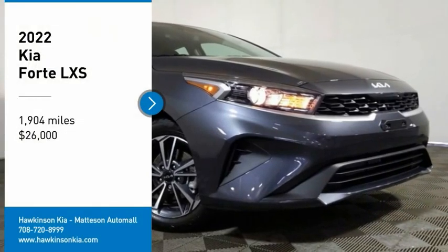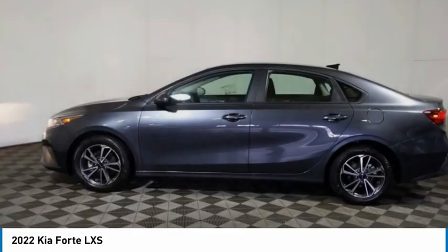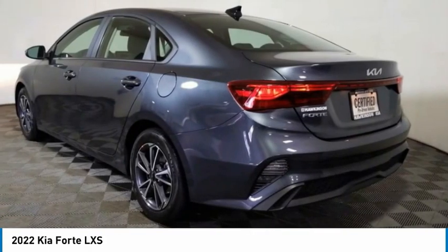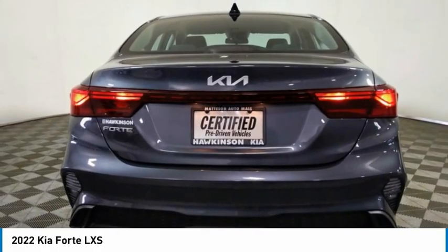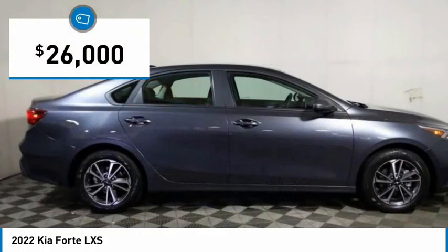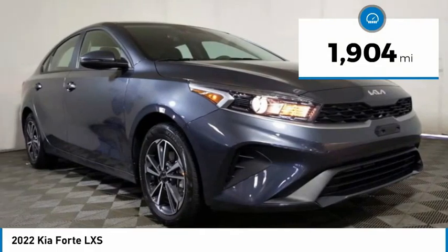Make a great choice today with the 2022 Forte. If you're looking for a trendy and feature-laden compact sedan, the Kia Forte is for you. It offers an exceptional combination of innovative design, high-quality engineering, and outstanding value, and is priced below $30,000. This vehicle has less than 2,000 miles.